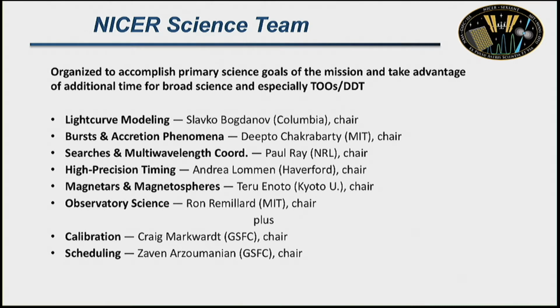So light curve modeling, I'll show you some of the early results from that, is trying to derive the equation of state of matter at supernuclear densities using modeling of the emission from the surface of millisecond pulsars. Bursts and accretion phenomena is led by DeepToe, which is looking at X-ray bursts and accretion phenomena and X-ray binaries.